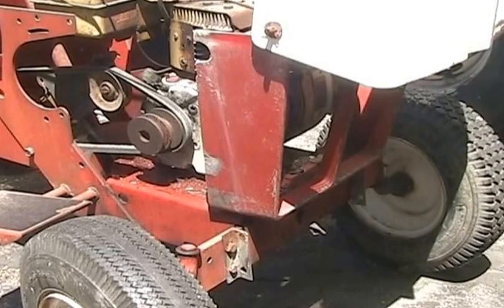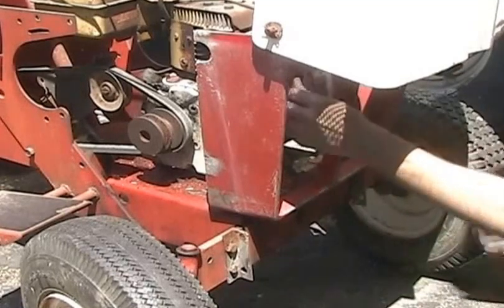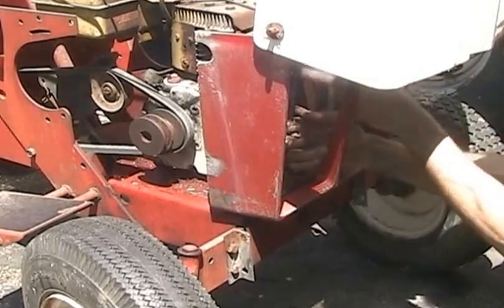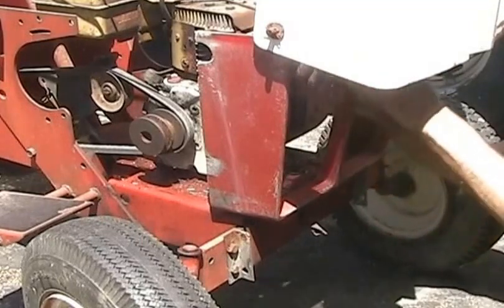Man, it's hot out today. Next thing is I've got to take off the muffler, because the two nuts that hold this carburetor on are blocked by this muffler. And I've had this carburetor and muffler off before.